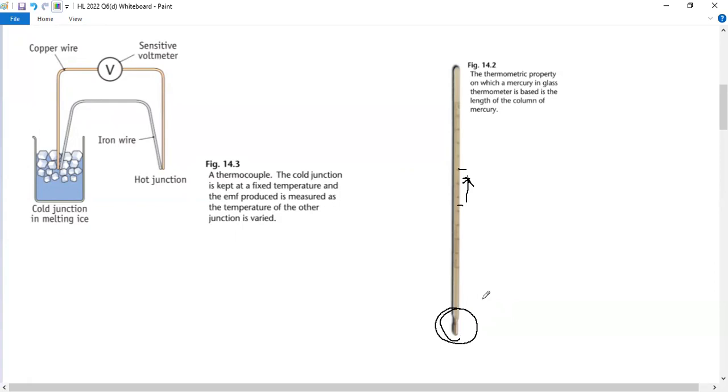That's all got to do with energy. It expands and it starts to rise up and fill up, and it does that measurably. So there's a bit of proportionality. We know that for every extra degree, there's an extra little bit of liquid going up that we can measure. It's a couple of millimeters or whatever your thermometer is designed for.